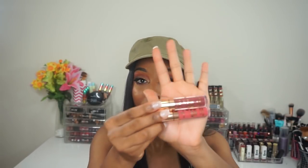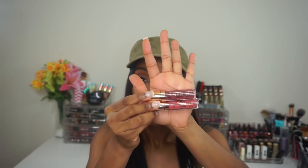So that's Aquatic Chic and that's Mermaid Diary. And again, these are the Essence Water Kiss Lip Glossy color. And I think the packaging is freaking adorable. So I did get these two. And then from Essence, I also picked up two of their Metal Shock eyeshadows.